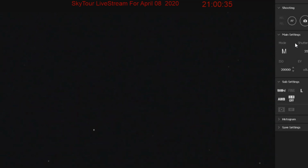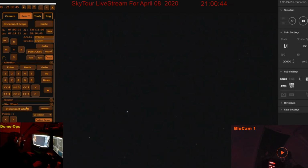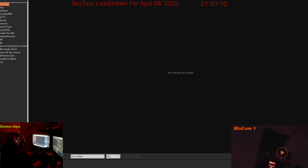All right. We are in, I believe, white light right now. Let's check. If you look down here, you see the filter wheel. You can't see that right now. Let me show you. Down here under the filter wheel, you see we're on 5. Filter wheel 5 is a filter that is open. There's an open hole, so we're just looking through an open hole. All right, so let's do this 25 seconds at 20,000, like I said. And now we're doing that, and that photo should give us another view in white light.